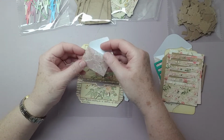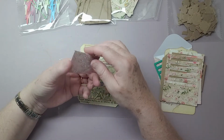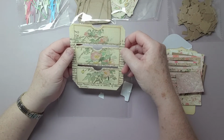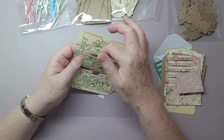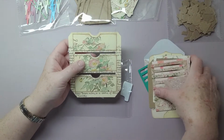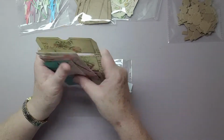And another tiny little envelope with a little tiny card inside. That's very nice paper. And look at this lovely one, it's made out of Edith Holden book pages, and it's a triple pocket piece, and then you've got the slots here at the back. So that's really lovely, and that's so kind of you, Violet, to give me all these extras. I really do appreciate it.